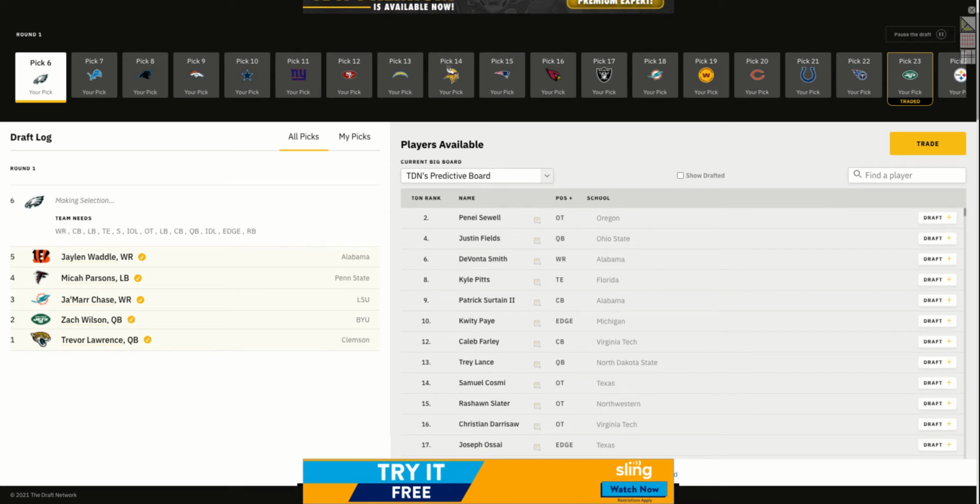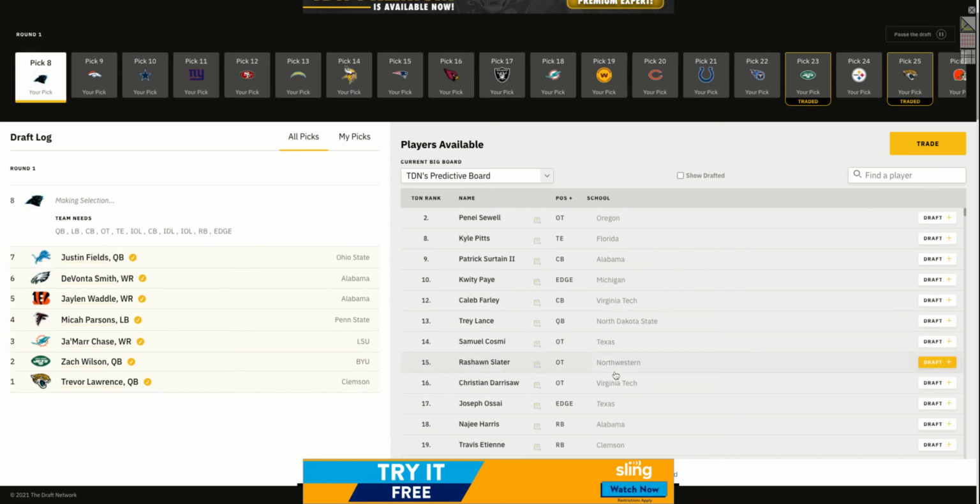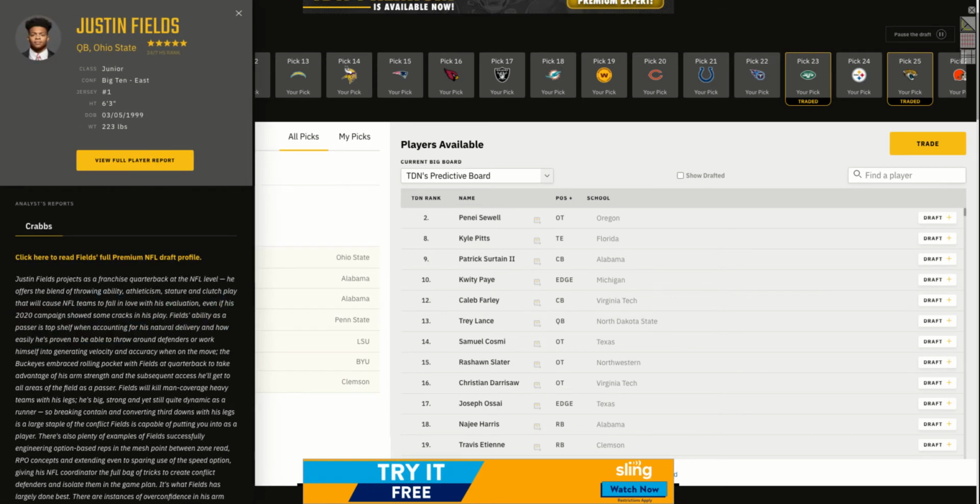The Eagles are going with Devonta Smith, wide receiver, from Alabama, based on the simulation. Detroit, losing Matt Stafford, picks Justin Fields. So Justin Fields, quarterback, going to Detroit. I think that's a really good pick. If this is what happens, Justin Fields, a really great pick.